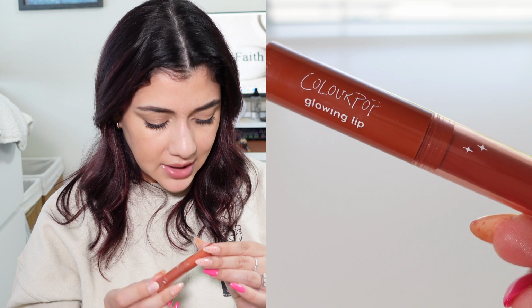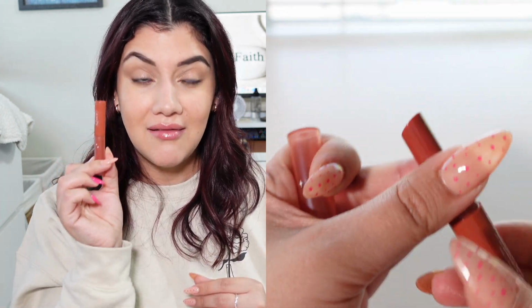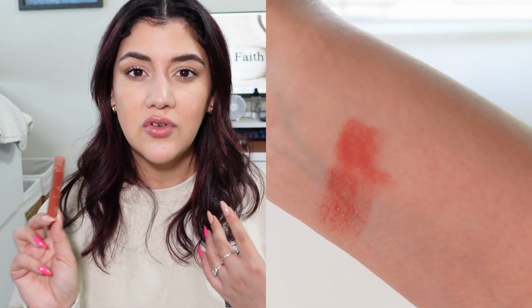And I also picked up their ColourPop glowing lip, and I got it in the shade Let's Jet. So I saw this and I hadn't really heard anybody talking about them. So when I picked it up, I was like, well, it's $4. Let's just give it a try and see what it's like, because it was a newer product on their new arrival page. And I was like, okay, whatever. And then literally 5 days later, I hear Andrea Mattillion saying that this is her favorite underrated product that nobody talks about.